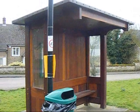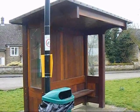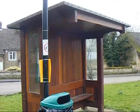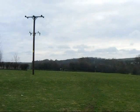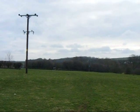Now back at Barrowden for another walk along the Rutland Round. You may remember this bus shelter from the Jurassic Way walks. Now on the first footpath out of Barrowden, heading towards the village of Tixover.